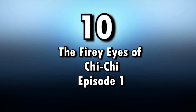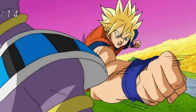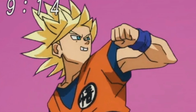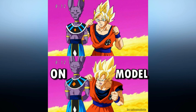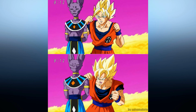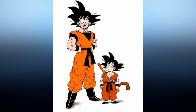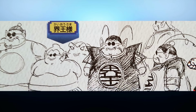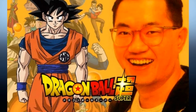Number 10. The Fiery Eyes of Chi-Chi, Episode 1. In my previous video, I aimed some of my criticism at how at times the characters depicted in the series were, quote, off-model. For a drawing to be on-model means the drawing has to match or resemble beyond any reasonable doubt the original designs for the character. And you guessed it, those original designs come from the head honcho himself, Mr. Akira Toriyama, who is still working on the show today.